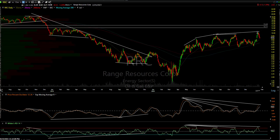RRC, Range Resources, simple stuff. Negative divergence, divergent high 1, correction, divergent high 2, correction, divergent high 3, correction, divergent high 4, correction. So far, probably more to come. There's all your divergence lines. You can see right there.